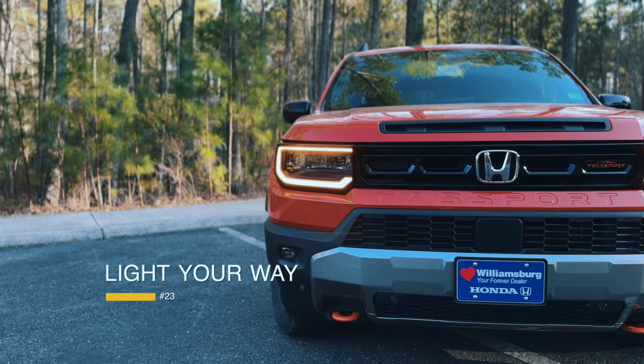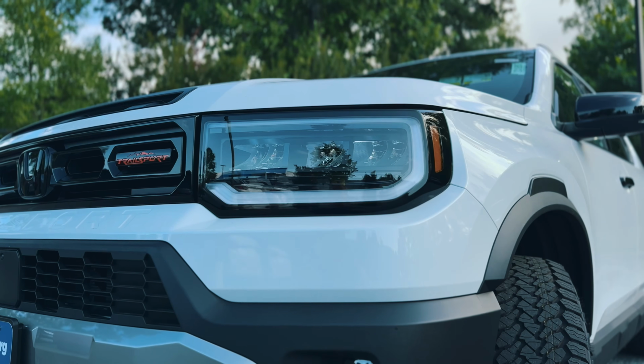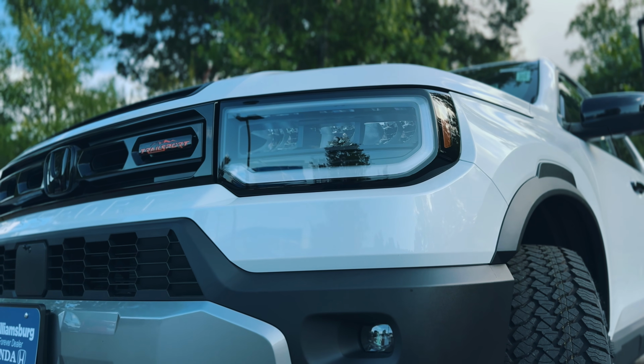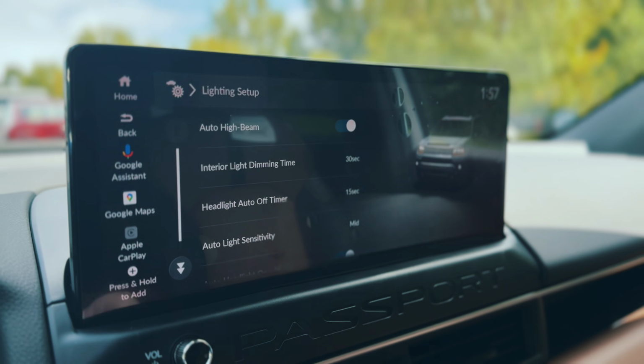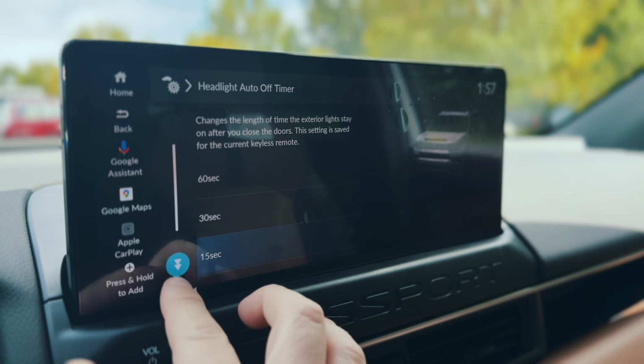If you usually park near a porch, garage, or walkway and want a little extra light after shutting off the engine, your Passport can do that. By default, the headlights stay on for 15 seconds. But you can adjust it. Go to Vehicle Settings, Lighting Setup, Headlight Auto Off Timer, and choose 0, 15, 30, or 60 seconds. It's a small change that makes a big difference when you're stepping out into the dark.